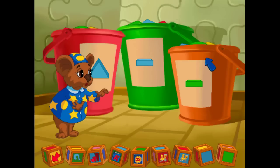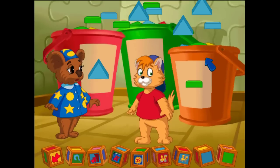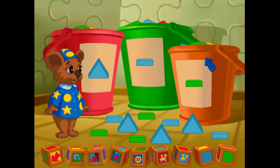Casey, watch where you're going! Gangway! Well, looks like we've got to clean up another one of Casey's messes.